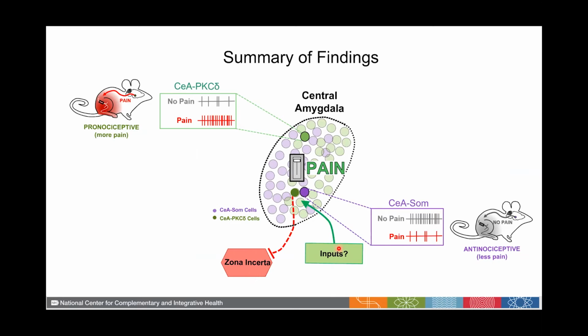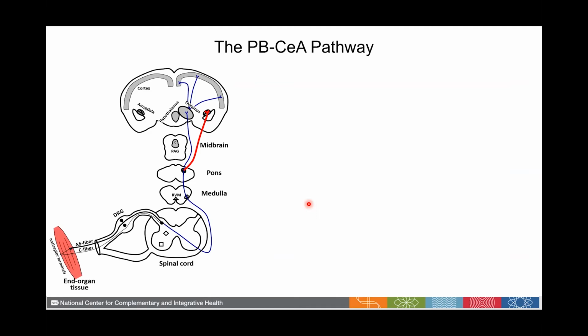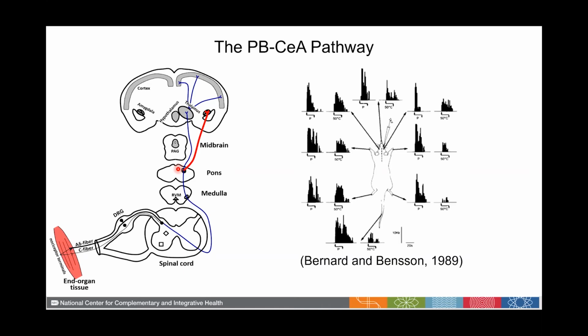Then I'll spend the last few minutes telling you about the experiments that we've done evaluating the inputs that are coming from the CEA. And we're really excited about this project because we decided to start with the classical pathway that has been described for so many years. The main nociceptive inputs to the CEA have been described as coming from the parabrachial nucleus, the spino-parabrachio-amygdaloid pathway. This was characterized in the 80s and 90s with electrophysiology, demonstrating that the neurons in the CEA that receive inputs from the pons respond to noxious stimuli. And also anatomically, they've been validated, they've demonstrated these inputs that go all the way from the periphery all the way to the central amygdala.